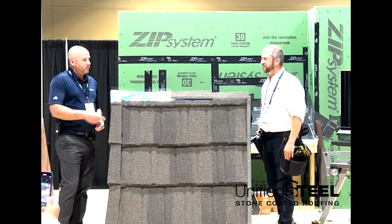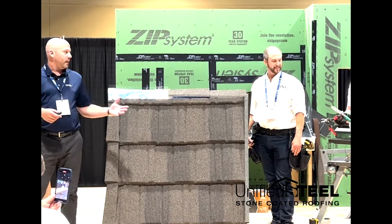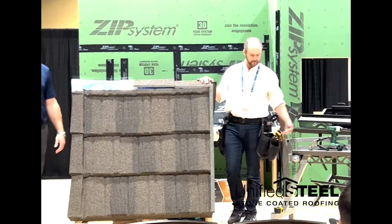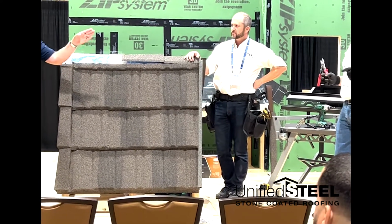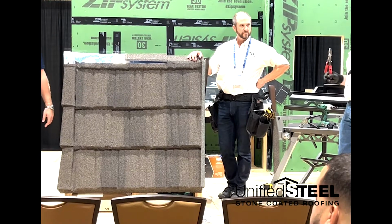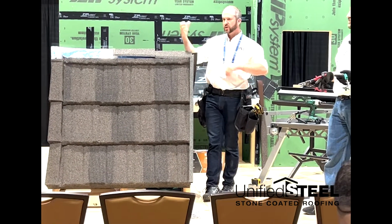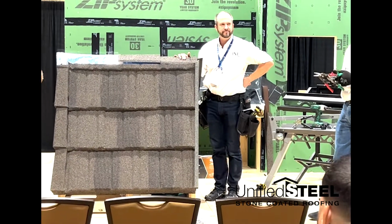So we got these over here. The question was, what would we recommend in terms of cutting and all that? Obviously, recommendation number one is the guillotine cutter over here, the Malco cutter, right? That's going to save you a lot of time. If you don't have that and you have some of these shears here, I have seen roofers install entire roofs with that. It can be done.